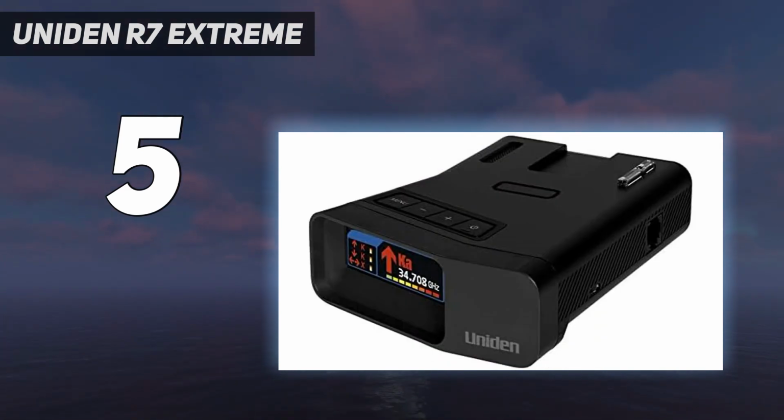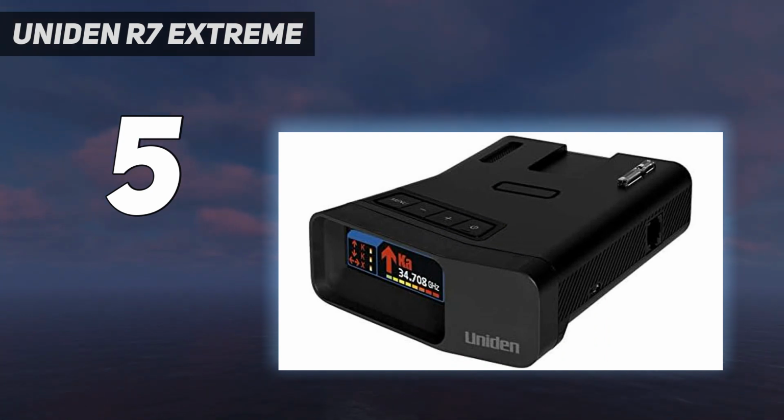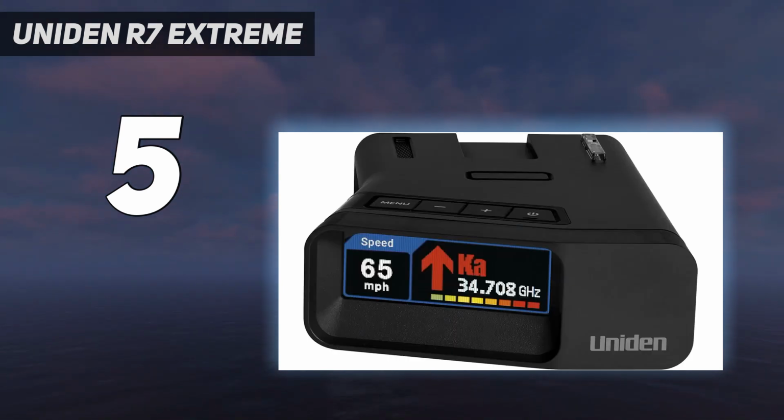The first few times we tried using this feature, we just wound up muting the device rather than locking out the location, laughed our tester. However, once you figure out the cadence of the double click, it is not an issue. Compared to some of Uniden's other detectors, the R7 is quite sizable.